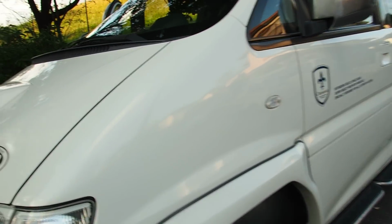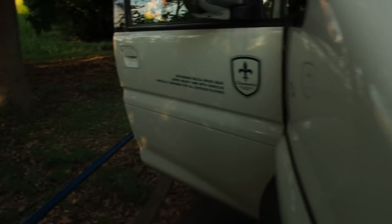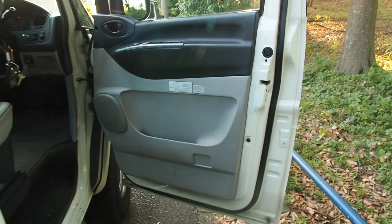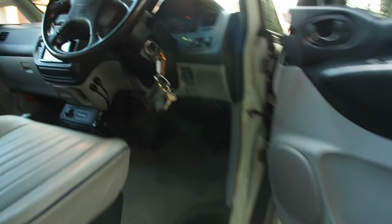So in general, the body looks quite good and clean. No fade on the duct there, which is the first thing to fade. So the paint all around is nice and shiny. Big doors, easy to get into.